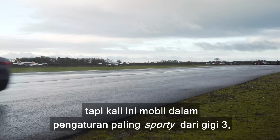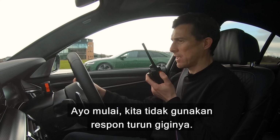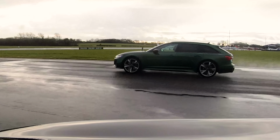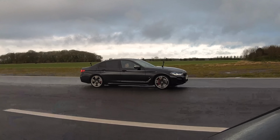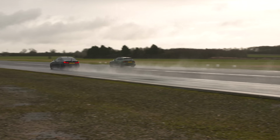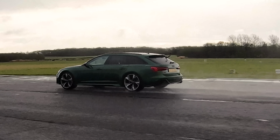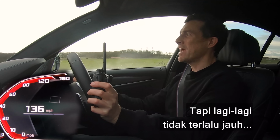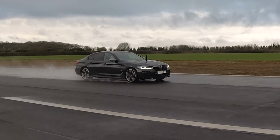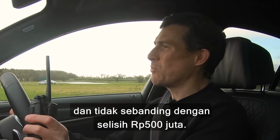Okay, now we're going to do the same thing again, but this time cars in their sportier setting, locked in 3rd gear, manual mode for the gearboxes. Let's do it. Let's take the kick down out of the equation. 3, 2, 1, go. Oh, this picks up pretty nice. Not quite as nice as that RS6. And he's just easing ahead. But once again, not by loads. And not by about £25,000 worth.